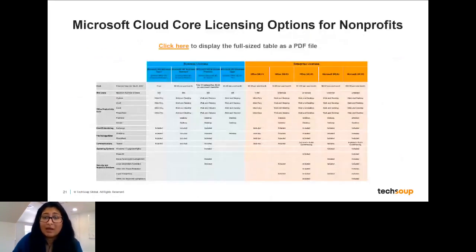As I mentioned before, we have a lot of resources. I've only talked about 5 of thousands of solutions that are available to you.